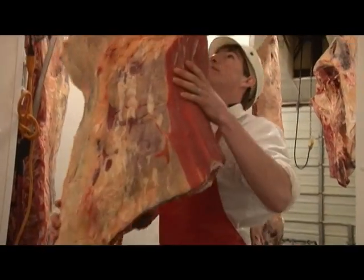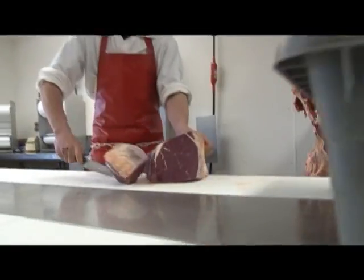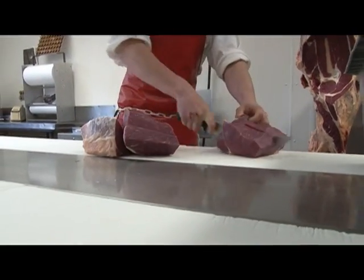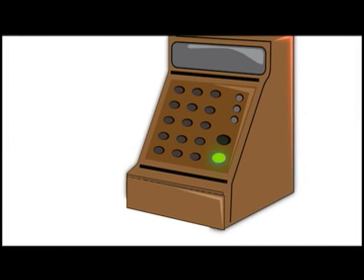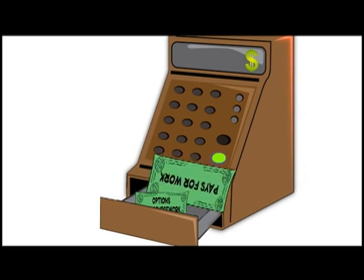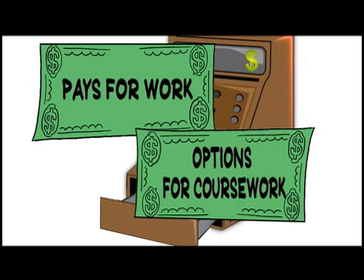Program lengths vary and take an apprentice anywhere from 1 to 5 years to complete to receive journeyman status. Each year is about 2,000 hours of on-the-job training and 144 hours of related coursework. In terms of cost to an employer, the employer pays the apprentice for the work performed on a progression scale, designed to offset training costs. And there are several options for the cost of related coursework.